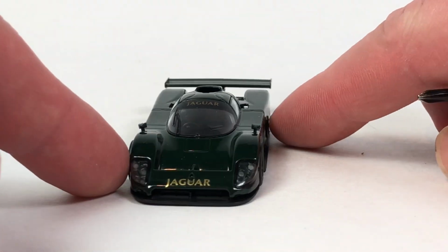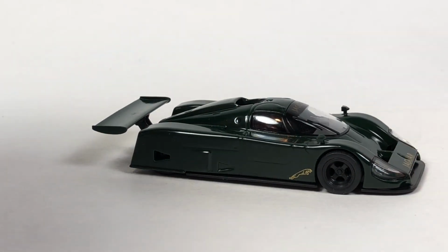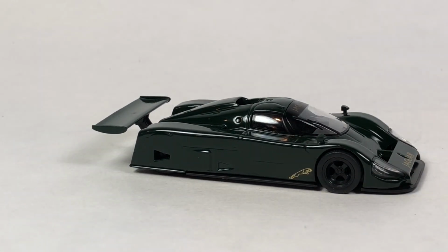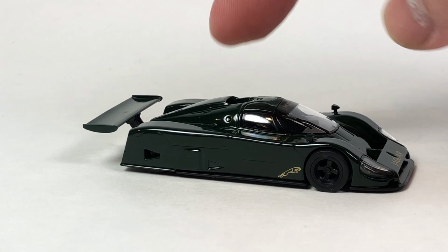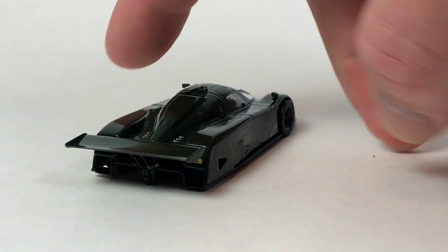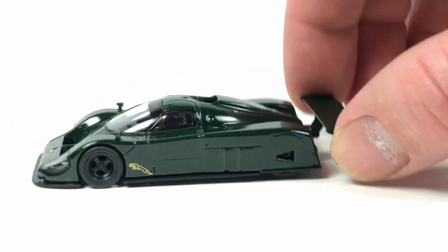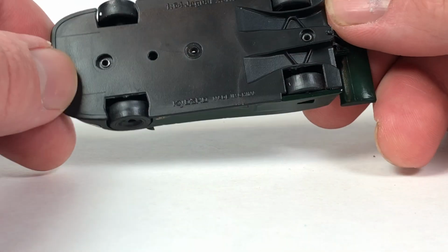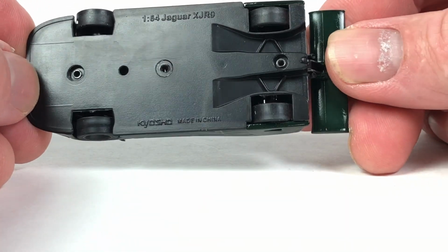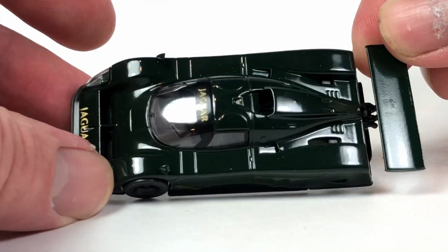So here this thing is. Very, very dark British Racing green, which looks good. I just think this tooling is really cool. There's a version of this car that's got more racing logos on it, Jaguar, and it's like purple. I really want that one. That one is at a premium, definitely. This one's riveted together. The wing on the back is a plastic piece.